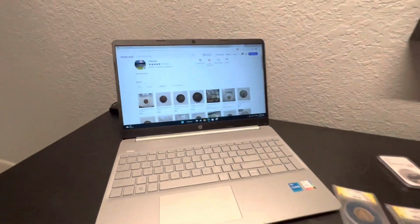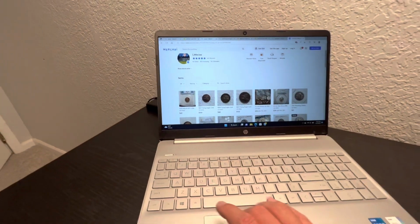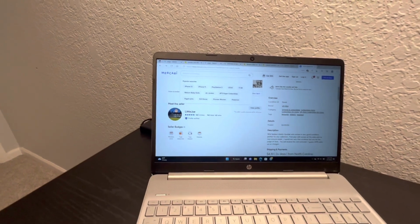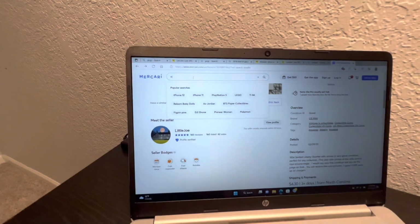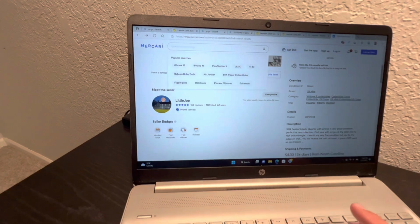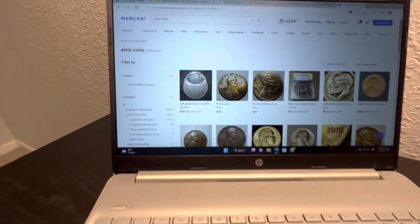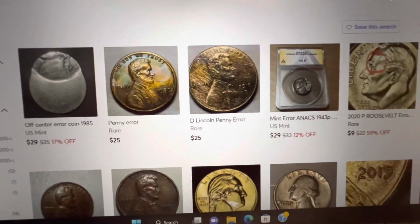But if you do your due diligence on here and you take your time to look at everybody's profile, you can always go back out. You can type in something different. Let's search for, let me think of something real quick. How about wheat pennies? Let's type that in. Oh, no, actually, let's do this. Let's go to errors. Error coins. Type in error coins. It will bring up a huge selection of everything that's going on.